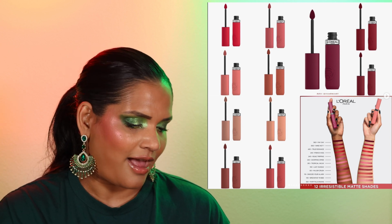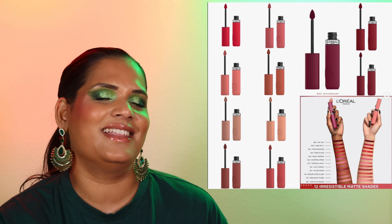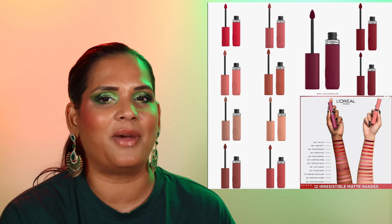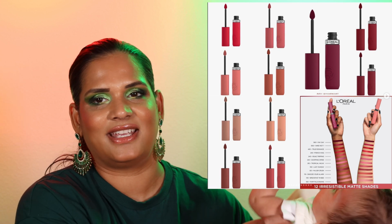So I have so many lipsticks. I've been telling you guys I am on a low-key lipstick no buy. I do keep buying them here and there because sometimes there's a collection that I can't resist.